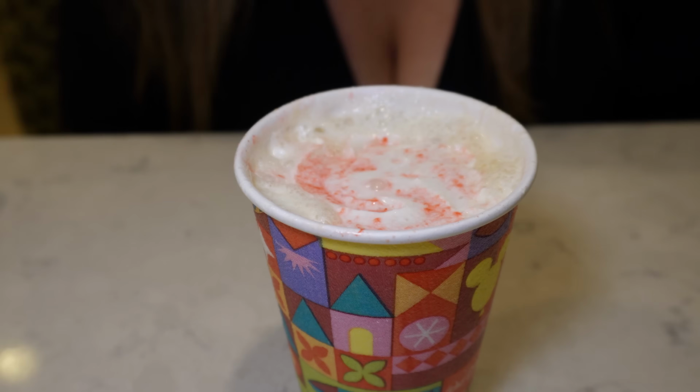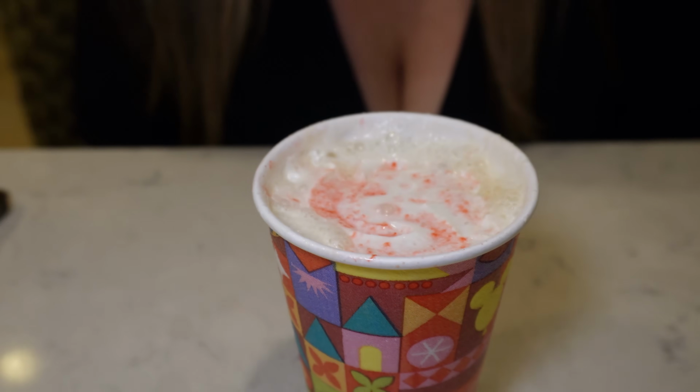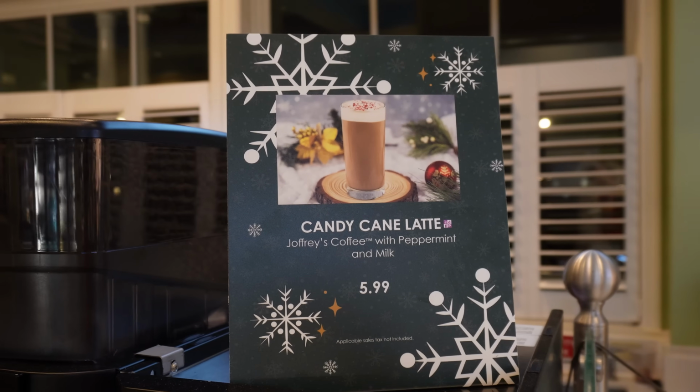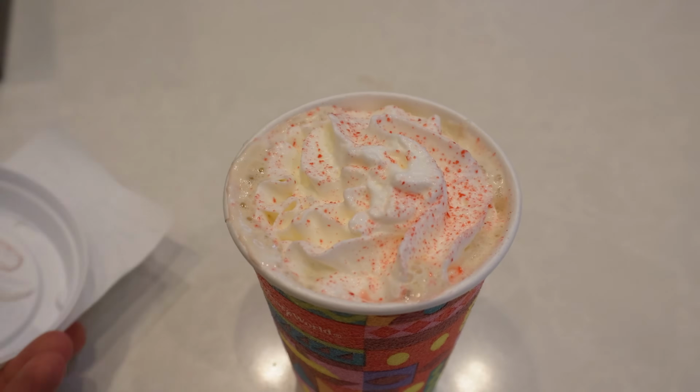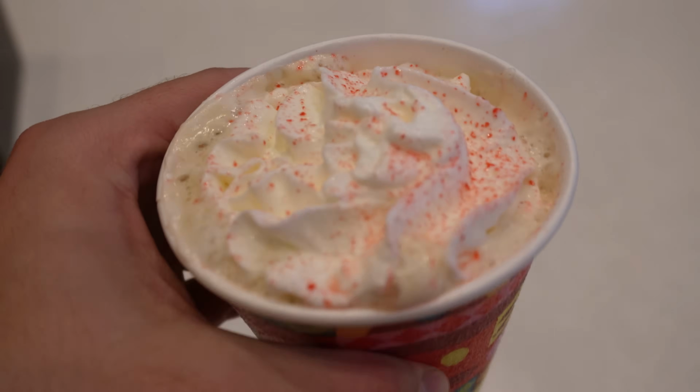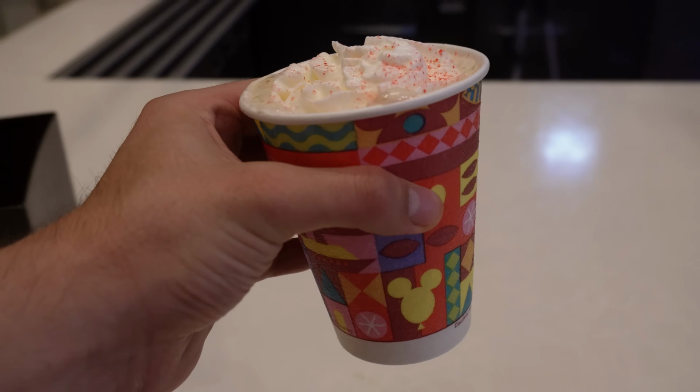Another thing that Sam brought up when she was here last time is that she wished Gasparilla had a specialty coffee. Well, for Christmas, they do. It's a candy cane latte, right, Sam? Yeah, so it's Joffrey's coffee, it's milk and peppermint. I mean, I'm not expecting greatness, but I'm a sucker for a specialty coffee. I think this is going to pair great with all those treats we got as well.